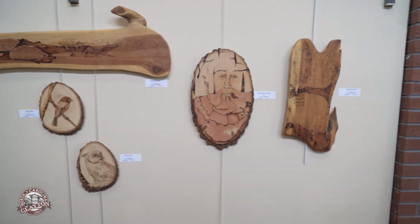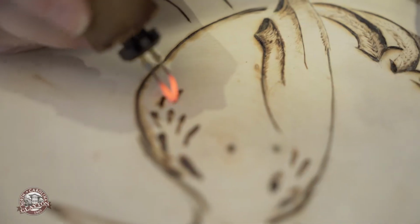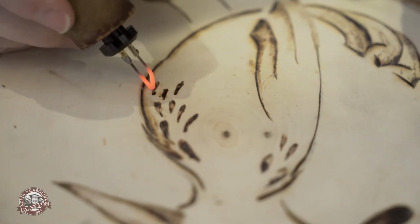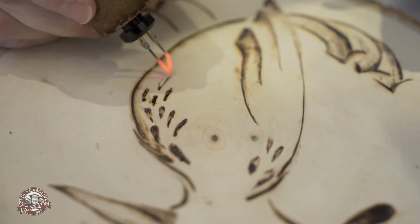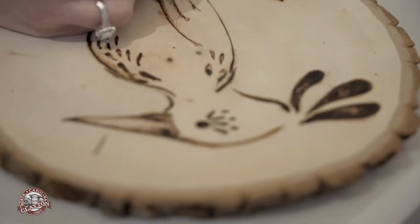My name is Sherri Redfield, and I'm a pyrographer. So pyrography is the art of basically writing with fire. And so my medium is pyrography. I choose to do that on wood. So I find that the wood grain helps feed whatever image I'm bringing out at the time that I'm working on it.